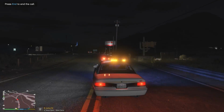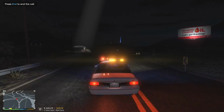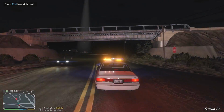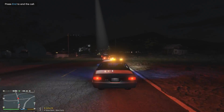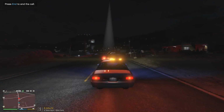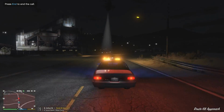Here's the helicopter coming in. I'm going to keep my distance. Typically, they will fire upon that van, and I do not want to get in the crossfire. Headed southbound on West Joshua Road. Got an unmarked 2013 Tahoe also providing assistance in this pursuit. I believe that's another unit just on the ground.